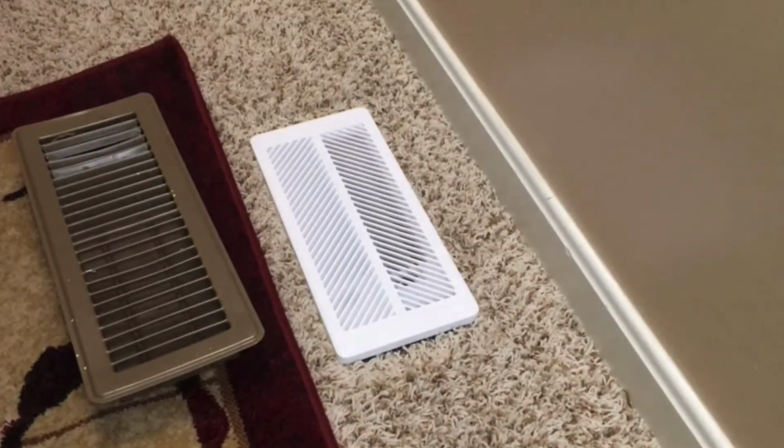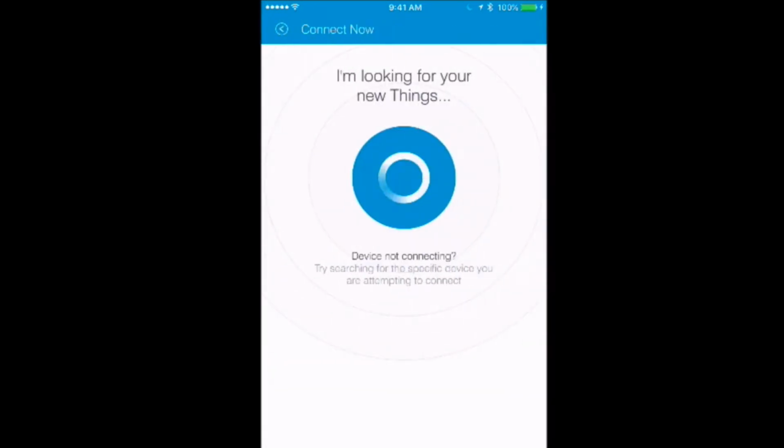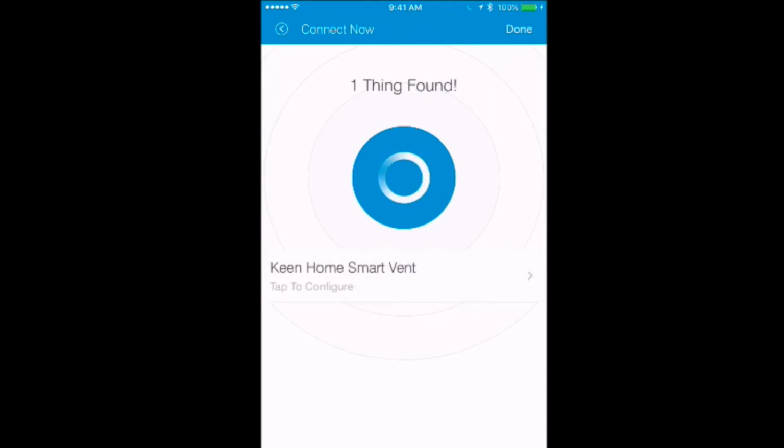All right, now putting it in the app. So you pulled the battery tab. You told SmartThings or your Lowe's Iris or whatever system you're using to find a new device. So it's going to go out and search, looking for your new device. And as soon as it finds it, boom, tap on it, or hit next or whatever your platform does.